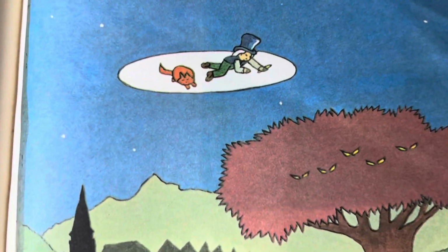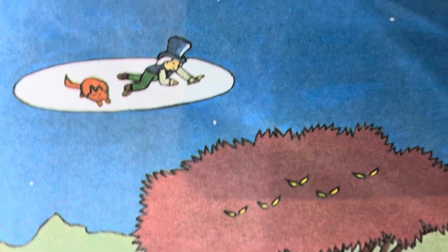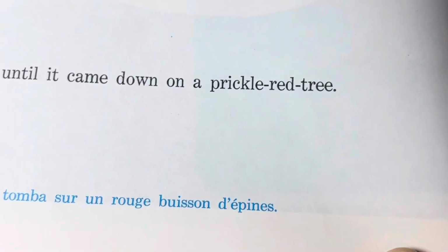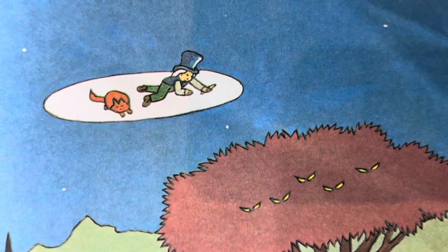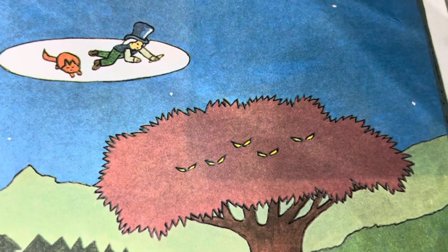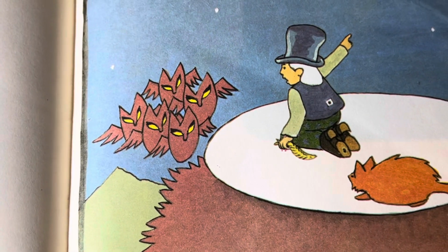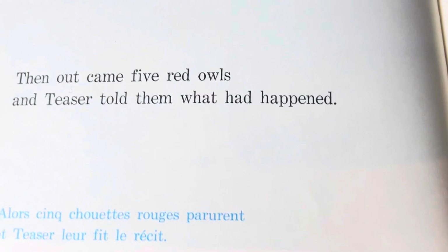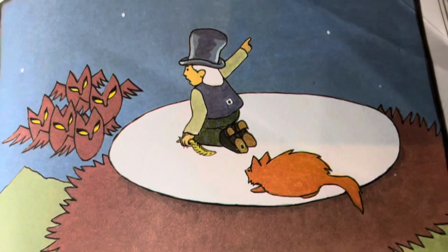Uh-oh. They're coming to a tree. Wonder if they'll land on that tree. Until it came down on a prickled red tree. Get the little village there. Uh-oh. I see some eyes in that tree. I think those are owls. Yep. Those are owls. Then out came 5 red owls, and Teaser told them what had happened.